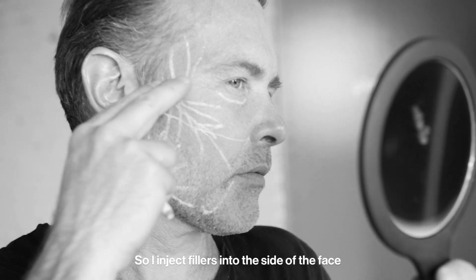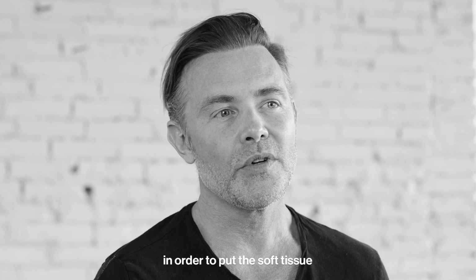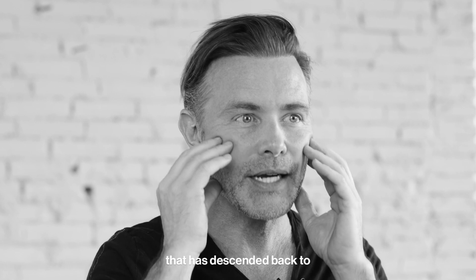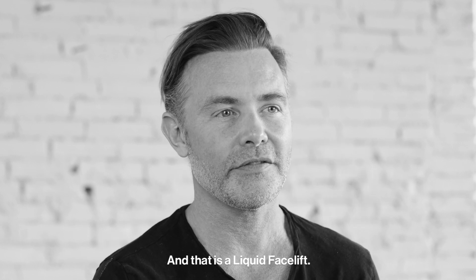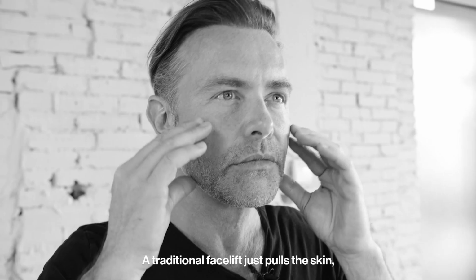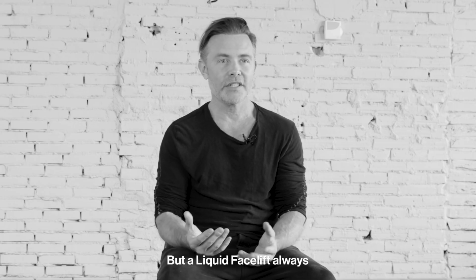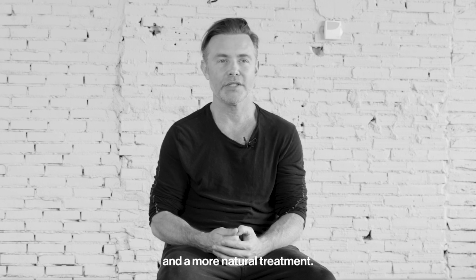So I inject fillers on the side of the face in order to put the soft tissue that has descended back to its original anatomic position, and that is a liquid facelift. A traditional facelift just pulls the skin, is basically two-dimensional, but a liquid facelift also gives volume back, and that makes it a three-dimensional and a more natural treatment.